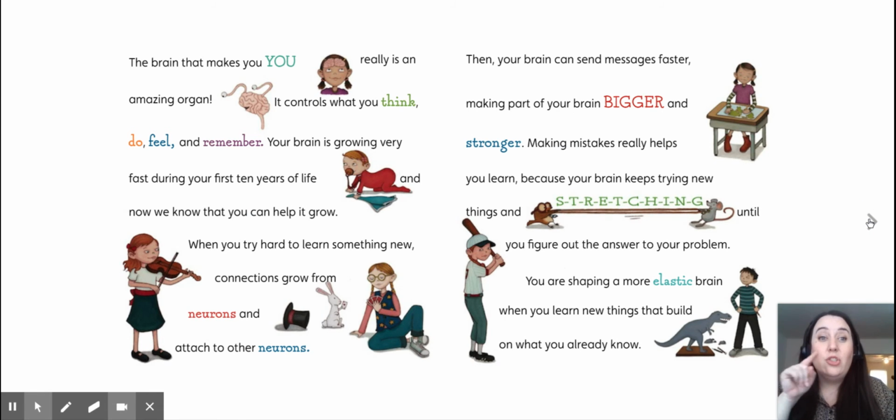The brain that makes you really is an amazing organ. It controls what you think, do, feel, and remember. Your brain is growing very fast during your first years of life. And now that we know, we can help it grow. When you try hard to learn something new, connections grow from the neurons and attach to the other neurons. Then your brain can send messages faster, making part of your brain bigger and stronger.